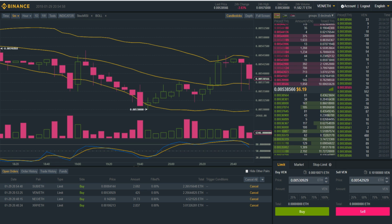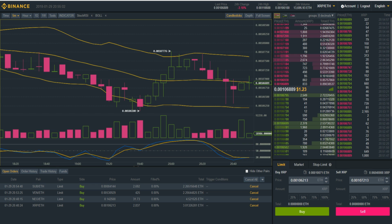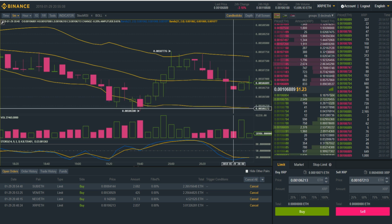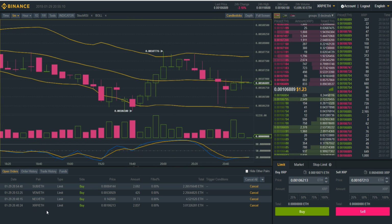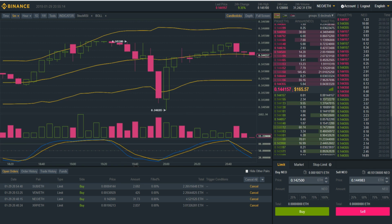Obviously, we can cancel any of these purchase orders at any time because they're not filled yet. But right now, we're seeing Ripple just find some stability here, and it looks like it's probably just going to run for a little bit. I want to see a dip more, and I think it will. Ripple is one I'm not feeling too confident about. If we get into it, I think we're going to be sitting in it for a little bit.